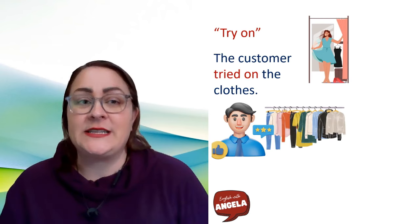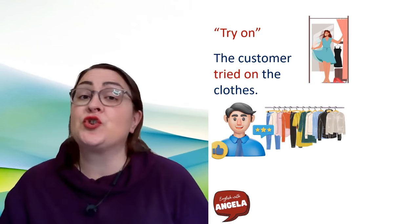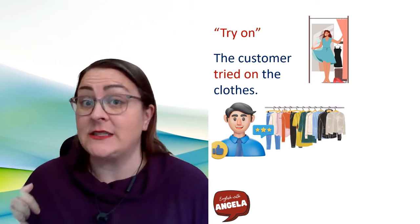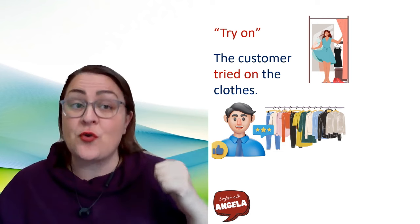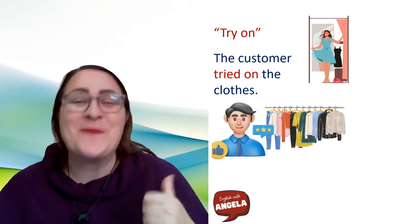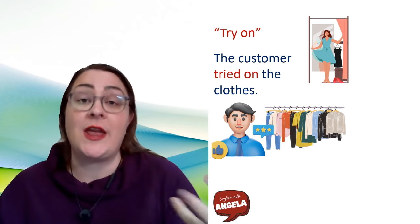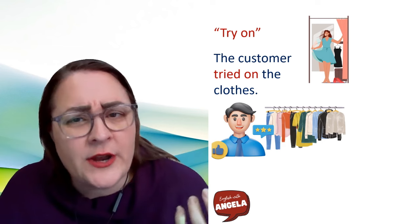So let's practice. Here we have a customer and we have some clothes. So the customer tried on the clothes. It's past tense. Tried on was like yesterday. Yesterday or last week, the customer tried on the clothes. Who tried on the clothes?